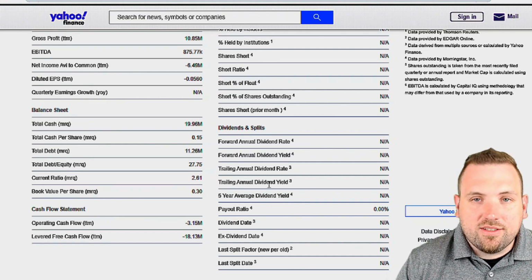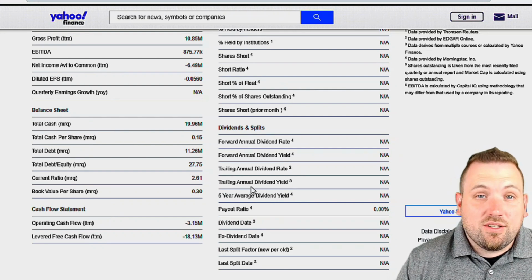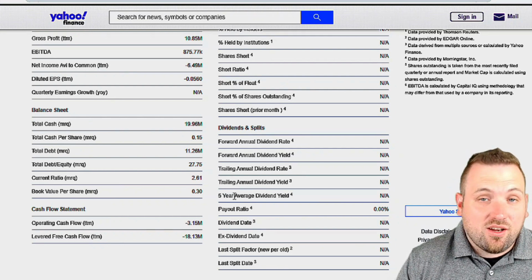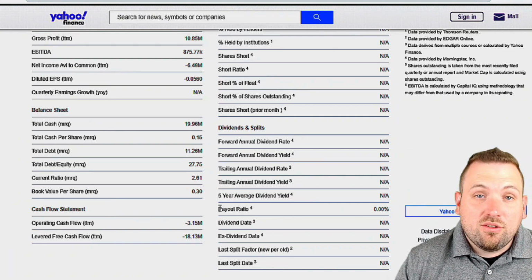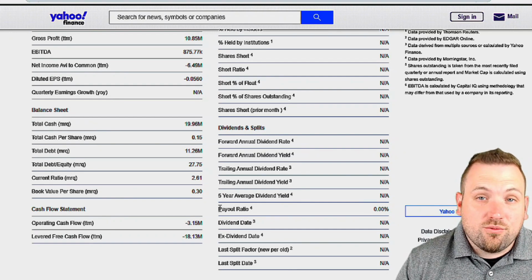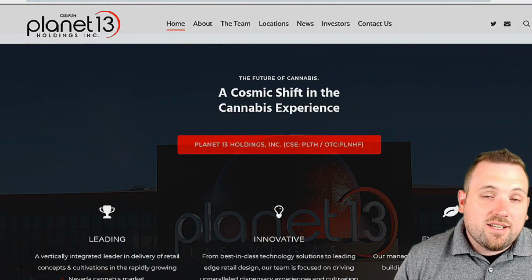And there's no dividends. You always want to check for stocks that have dividends, because if you're long-term investing, dividend stocks are great. So every quarter or every year, however that company does their dividend payout, you will get a check for how many shares you own. This one doesn't have any. My guess is this is a relatively new company since it's a pot stock. So we've got some good numbers.